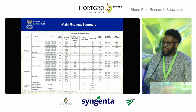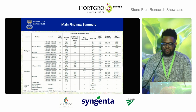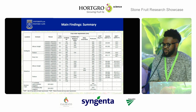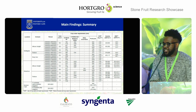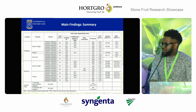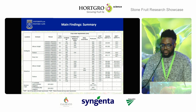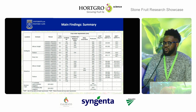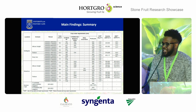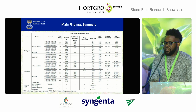So this is basically the summary of all the main findings from the experimental period in 2021 up to 2024, which includes the yield in tons per hectare, crop water requirements estimated by HYDRUS and FruitLook, and also, for only one season, the actual measured crop water requirements using the eddy covariance, and then the calculated crop water productivity, the given income from the farms, and then the economic water productivity calculated.